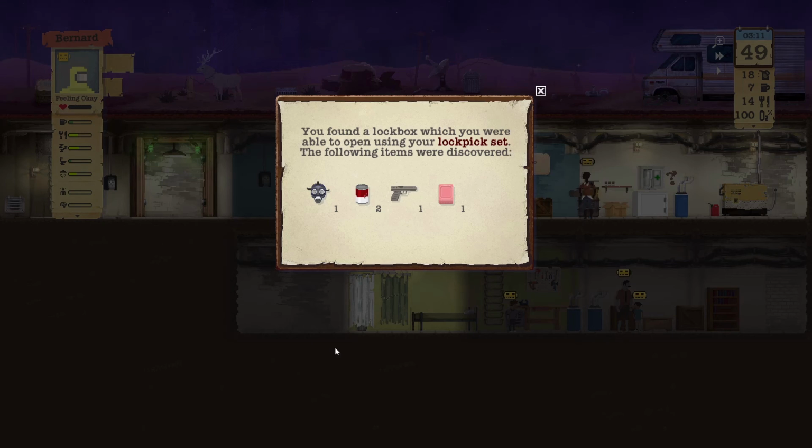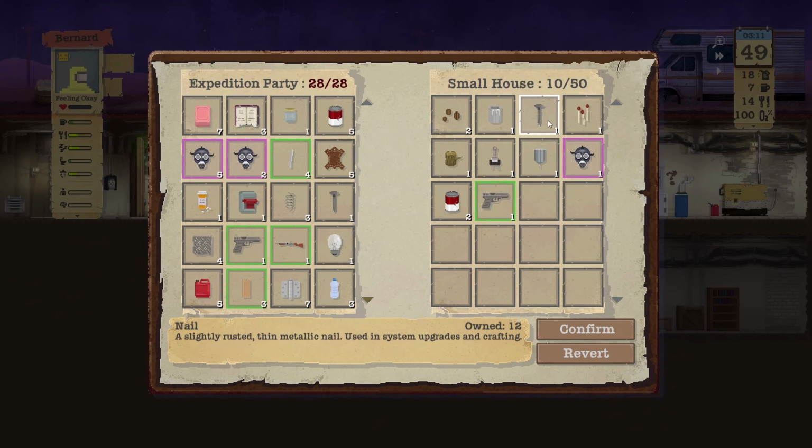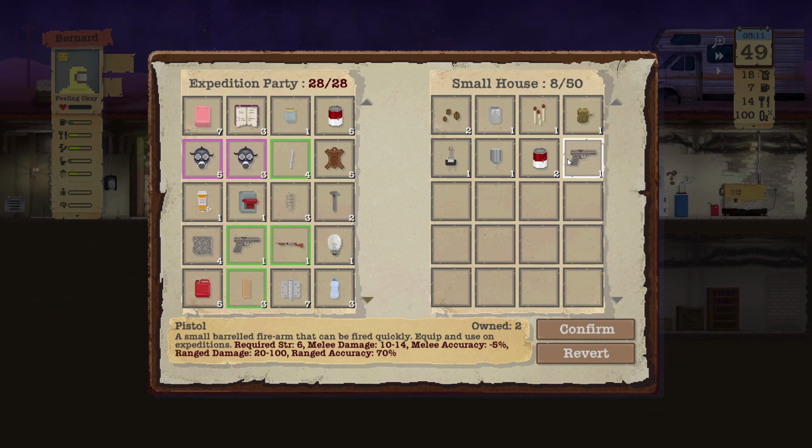Okay, they've made their way to a house. Again, soap in the lockbox, an obvious place to keep it. We'll take 2 lots of that. We'll take the leather. We will take a nail. We will take more gas masks. Motors, we didn't take those, did we? We've not got those. A gun, we've already got some guns back at base. I don't think we can take anything else.